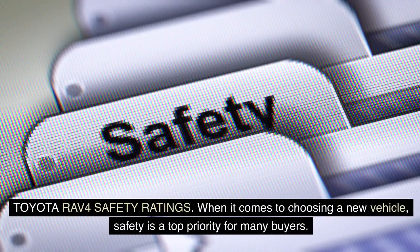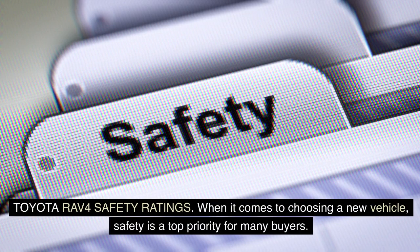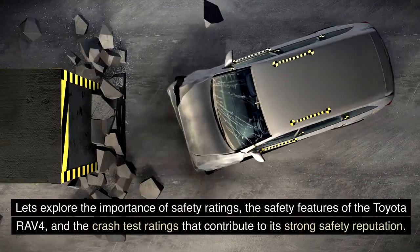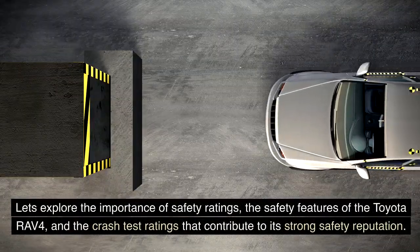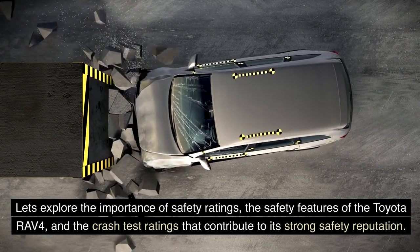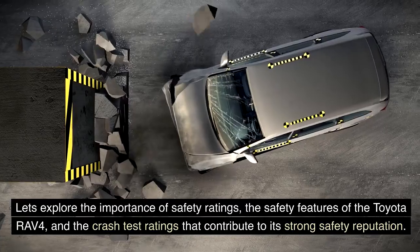Toyota RAV4 safety ratings. When it comes to choosing a new vehicle, safety is a top priority for many buyers. The Toyota RAV4, a popular compact SUV, has consistently received high safety ratings, making it an excellent choice for those seeking a reliable and secure vehicle. Let's explore the importance of safety ratings, the safety features of the Toyota RAV4, and the crash test ratings that contribute to its strong safety reputation.